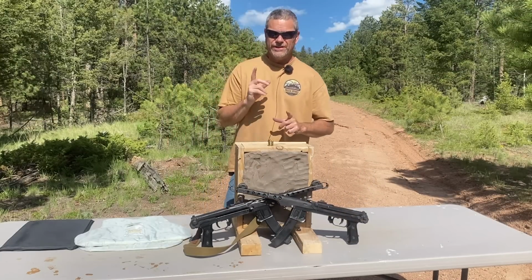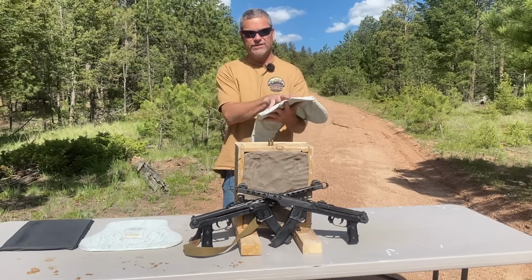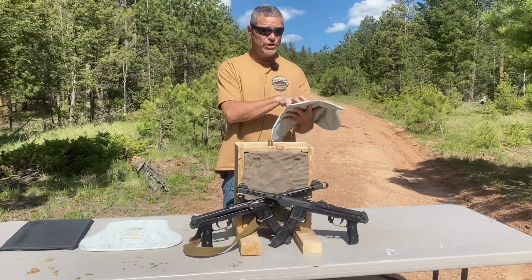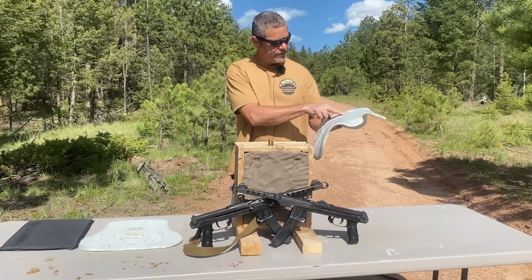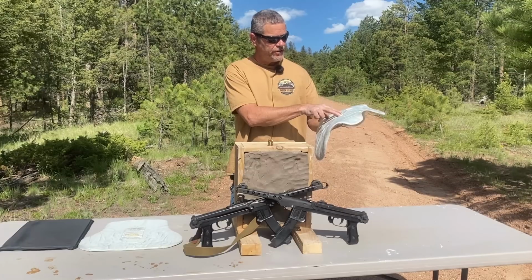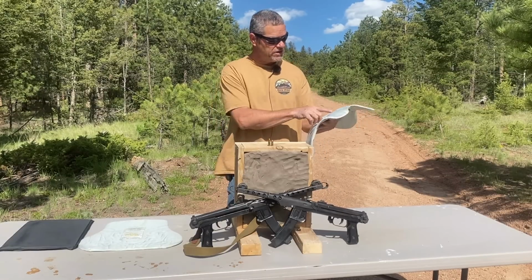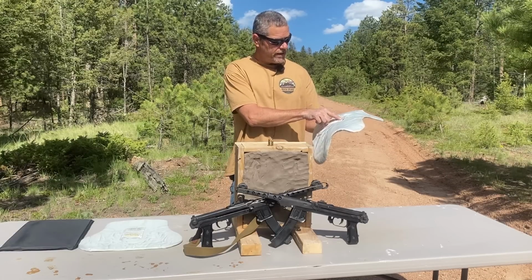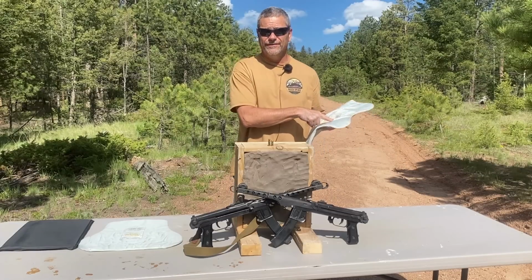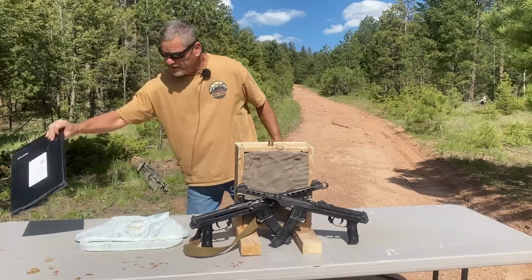So what we're gonna be shooting these bad boys at is this right here. This is a Second Chance body armor. Now this is a Kevlar body armor. It's a level 2. So it states it'll stop a 357 Magnum, 158 grain at 1,395 feet per second. So that's a pretty quick round. But we're gonna be shooting this 9mm 124 grain at about 1175 feet per second, and we'll see if that'll stop it. And we also got this level 3.